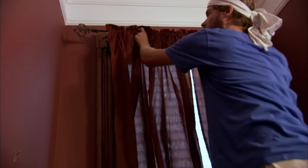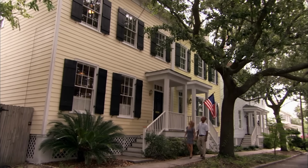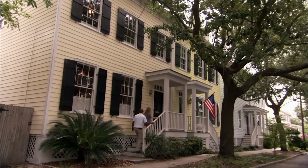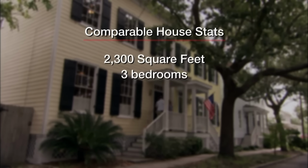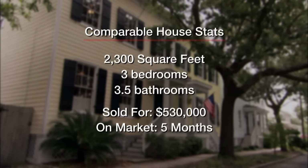Excellent. With the scary dolls and taxidermy out of the way, the crew can get down to work. In the meantime, I'm sending Petra and Patrick to see a house that sold quickly in their neighbourhood to help them better understand what buyers are looking for. This 2,300 square foot house has 3 bedrooms and 3.5 baths. It sold for $530,000 after 5 months on the market.